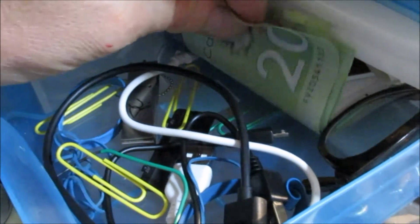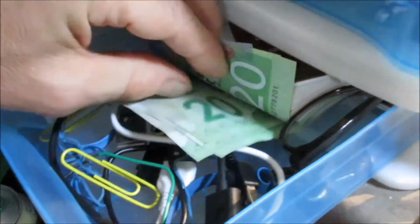Anyhow, today I think we're going to take a look in here. I got something to show you. Look at this. What is that? 2, 4, 6, 8. It's a little bit of saved up cashola. Now I'll show you another video maybe how I come up with this little bit of stash money, my car model stash money, and I'll show you how I do that.